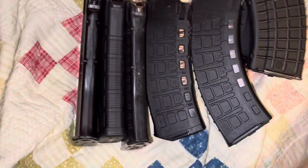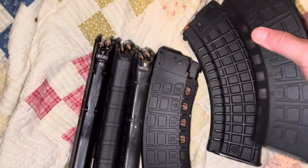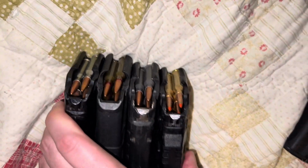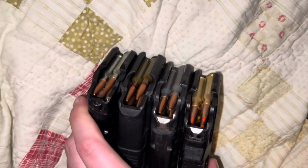So now we're going to move on to, let's get these three mags out of the way, because now we're going to be moving on to 5.45x39. So 5.45x39 is my personal favorite caliber after 5.7x28.